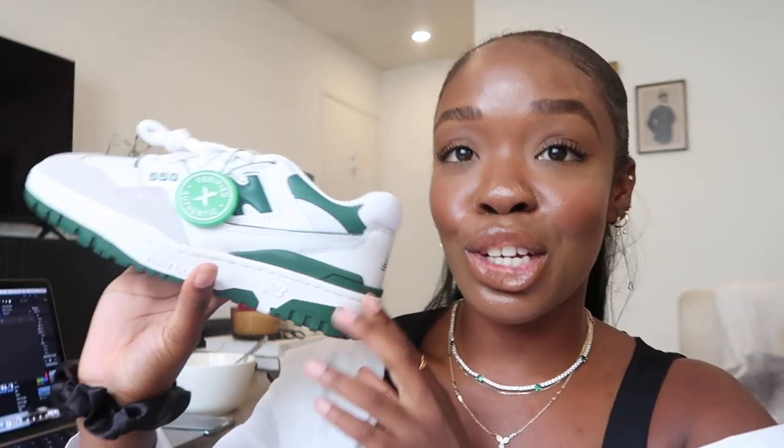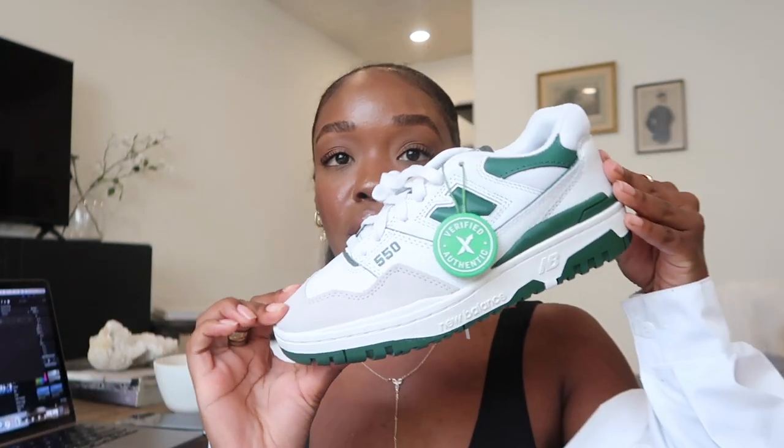now I will say, some people may not be into these. Tyler was definitely not a fan, but I think they're so cute. They are the New Balance, what are they called? New Balance 550 in white and green. I've seen these all over Instagram and Pinterest. Ugh, I wish I had these for my video. These would be so cute.